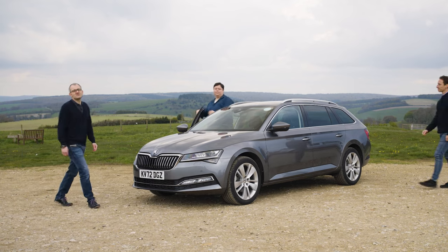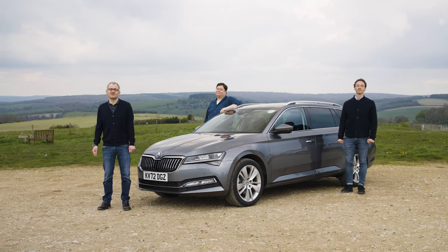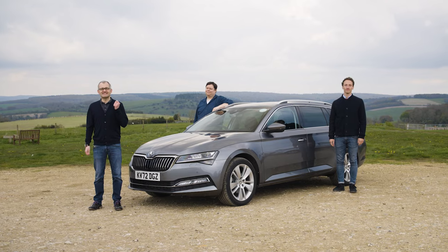So that's why the Škoda Superb Estate has been What Car?'s Estate Car of the Year for a record 8 years in a row. If you're looking for something that's comfortable, practical, very well built, and loaded with standard kit, it's a fantastic choice.